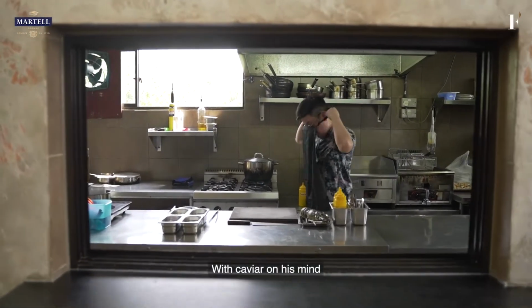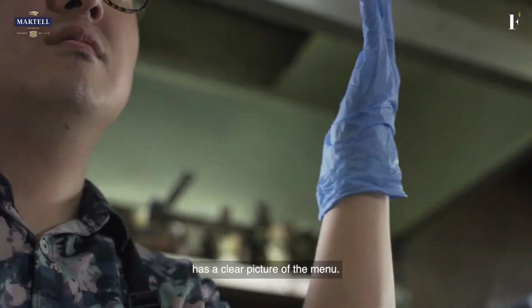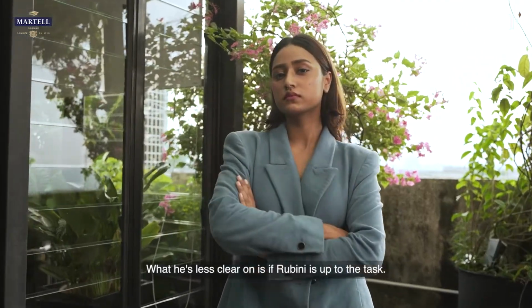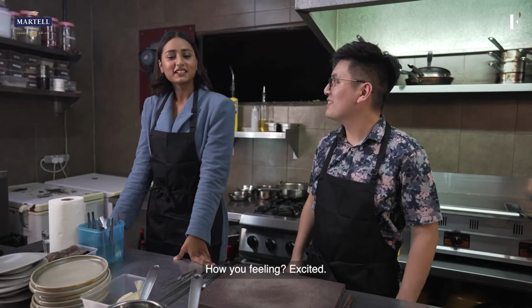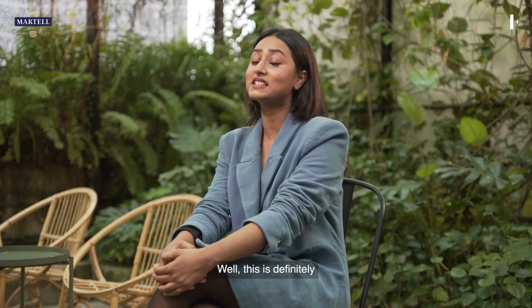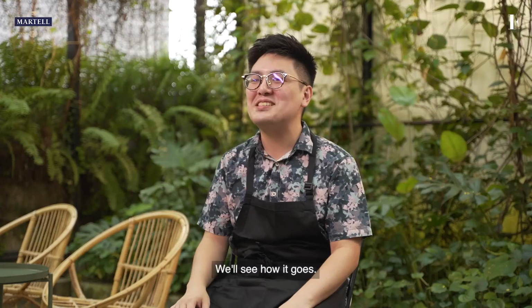With caviar on his mind and Martel on his palate, Chef YC has a clear picture of the menu. What he's less clear on is if Rubini is up to the task. All right, Rubini, welcome to my kitchen. Thank you for having me. How are you feeling? Excited, but a little nervous too. This is definitely my first time in a professional kitchen. What I'm looking forward to is just to learn and to enjoy my session with the chef. But yeah, as long as I don't get kicked out today. We'll see how it goes.